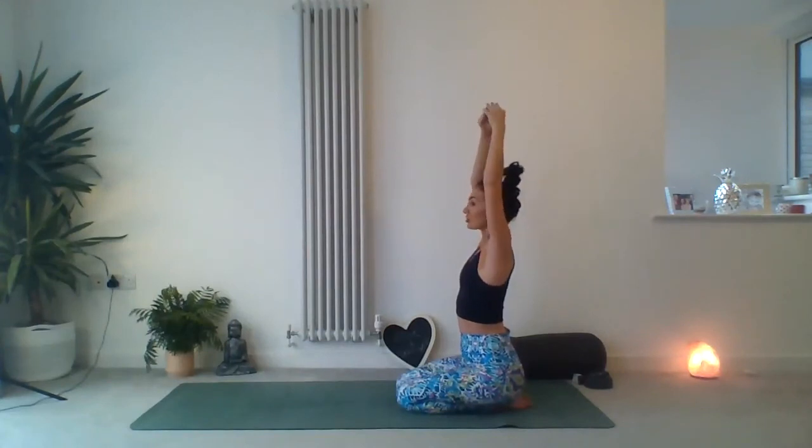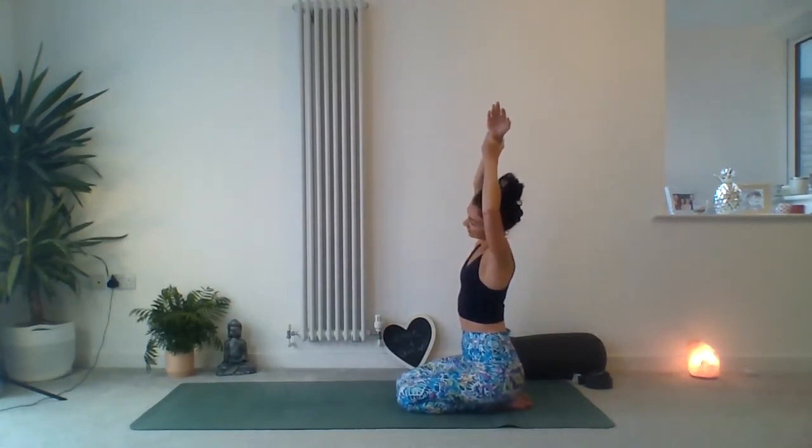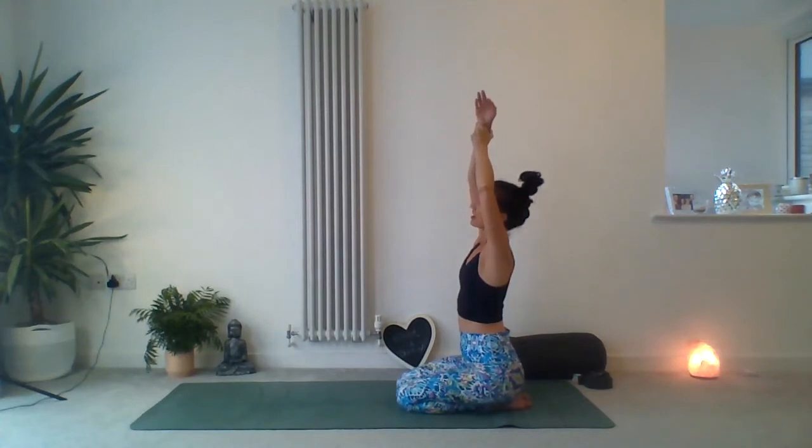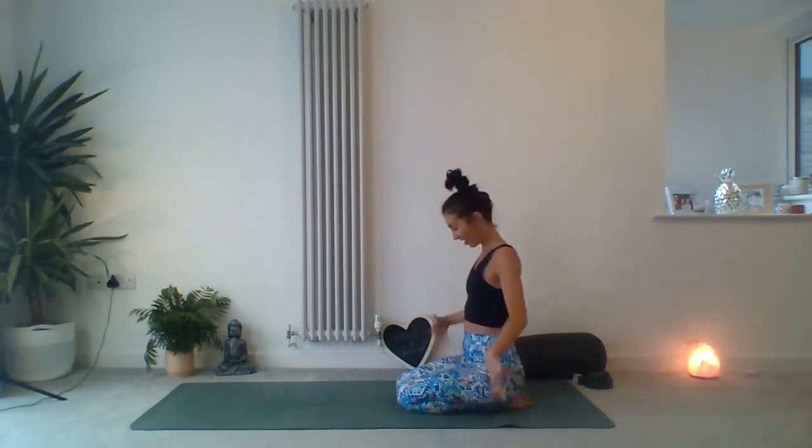Inhale back to neutral, bring the left hand to the right wrist. Take a deep inhale, lift up and out of the waist. Exhale, come over to the left, right side body opening up. Breathing here. Inhale, come back to neutral and release the hands. Well done. Take a shoulder roll, take a release through the arms.